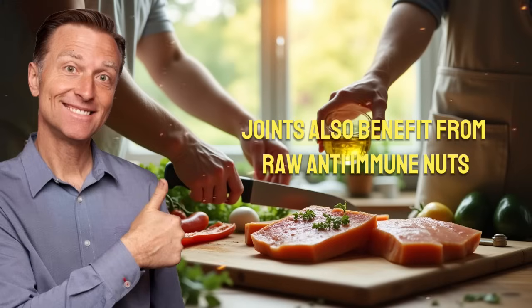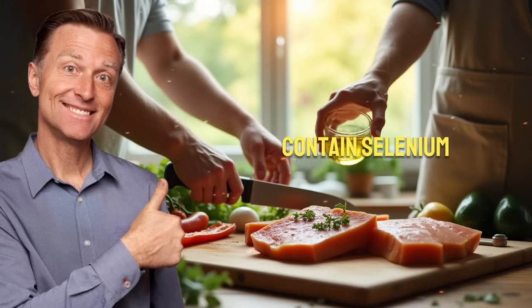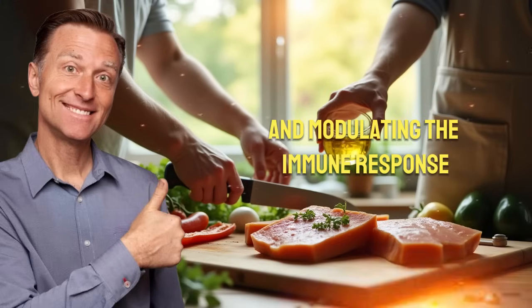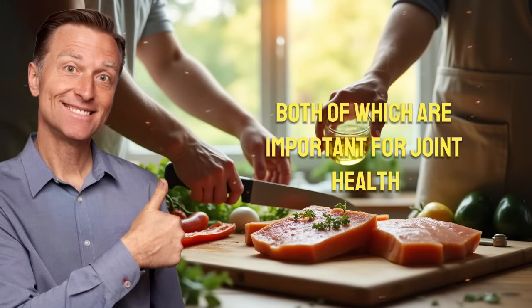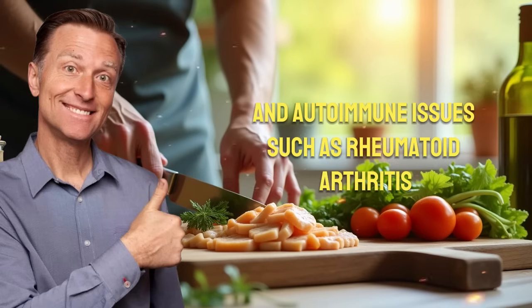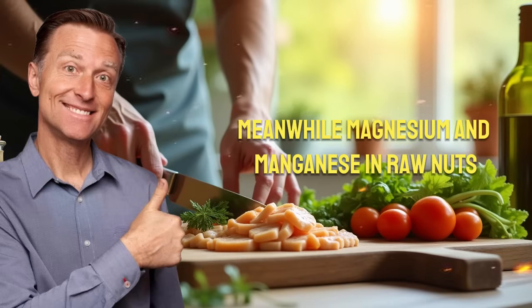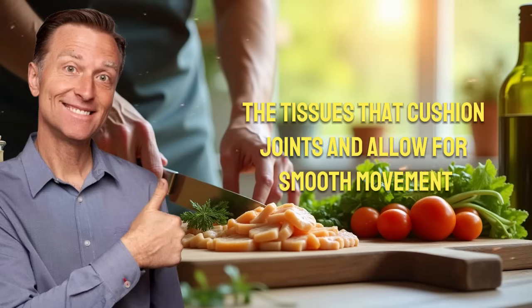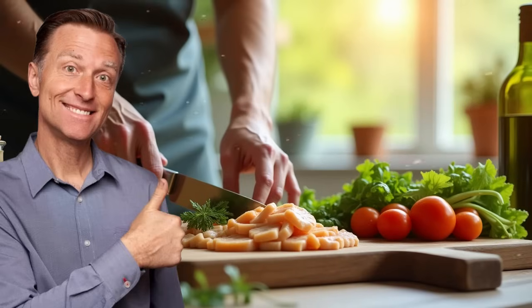Joints also benefit from raw nuts. Brazil nuts, for instance, contain selenium, a trace mineral that plays a crucial role in reducing oxidative stress and modulating the immune response, both of which are important for joint health. Selenium deficiencies are associated with joint stiffness and autoimmune issues such as rheumatoid arthritis. Meanwhile, magnesium and manganese in raw nuts support the structural integrity of cartilage and collagen, the tissues that cushion joints and allow for smooth movement.